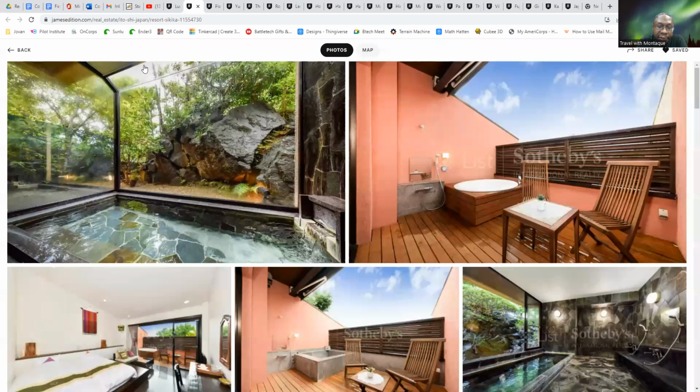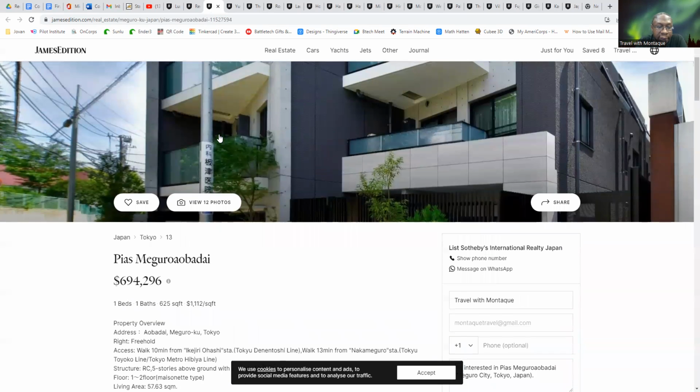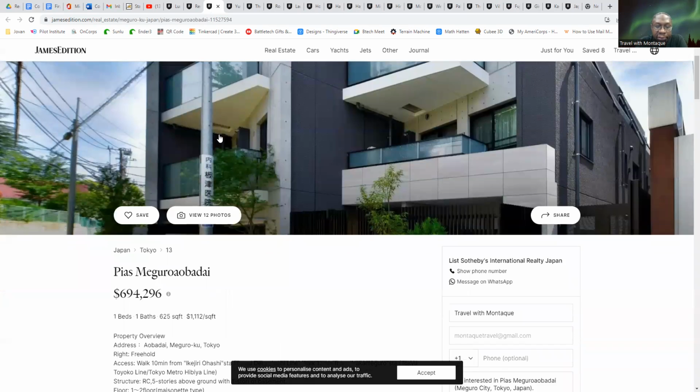Highly recommend James Edition. There's more properties outside of Tokyo. All right. Now, to say this is an exceptionally small property, it's not on my list.